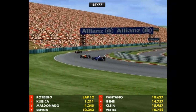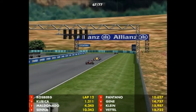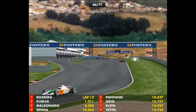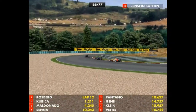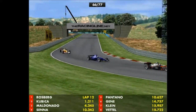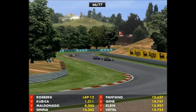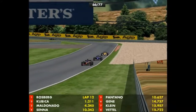Rounding the last corner, Button needs to get a good run. Remember, harder tyres for Button, softer tyres for Hamilton. And Hamilton is trying to shut the door very firmly, but Button makes it stick. And so he is up to 16th position and chasing Bourdais in the X-Elite. So Rosberg leads at the moment by 1.2 seconds from Kubica.